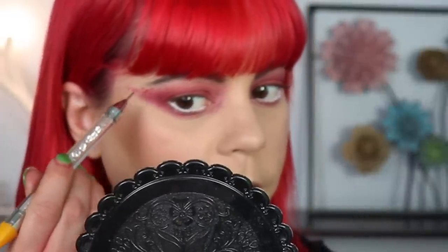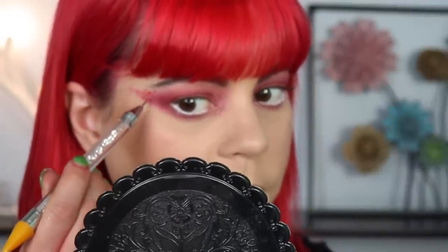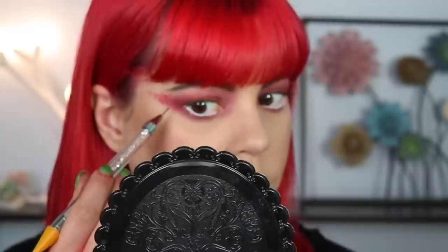Next, going to take the orange. I do kind of wish that I had a white liner, but I actually don't. I don't even have a white lipstick yet, but I do know I'm getting one in the new Jeffree Star bundle.